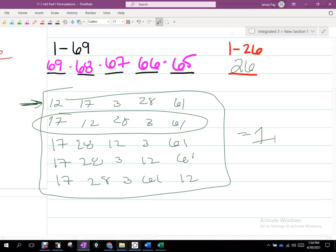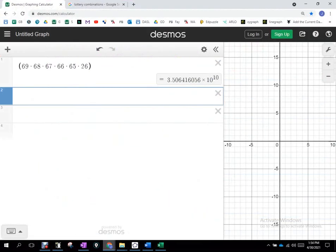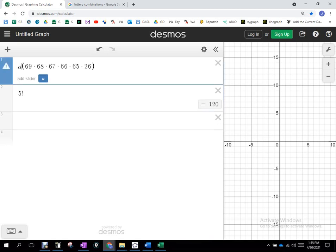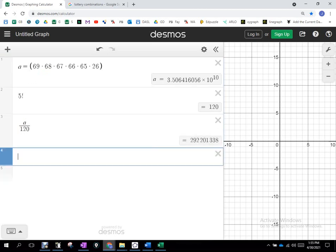So let me go back to Desmos. The way we do it, and we'll talk about it in more detail, is 5 factorial, which means 5 times 4 times 3 times 2 times 1. We'll talk about that next week and why that's the case. But if I take these two numbers, I'm just going to call this A. I'm going to take A divided by 120, and I get that number right there.